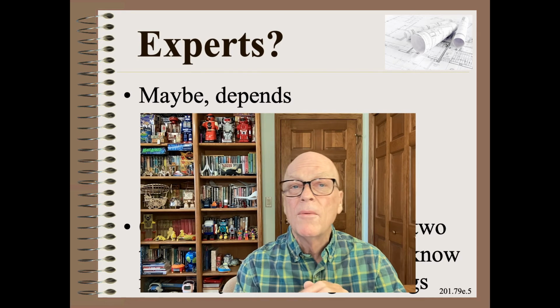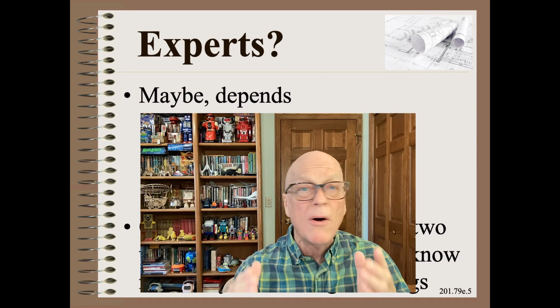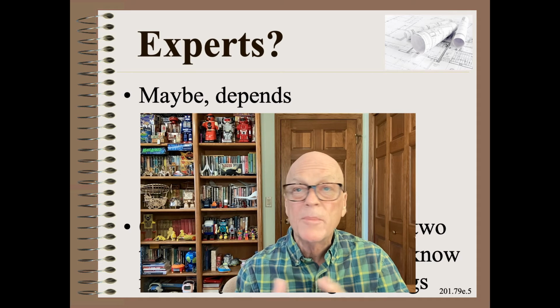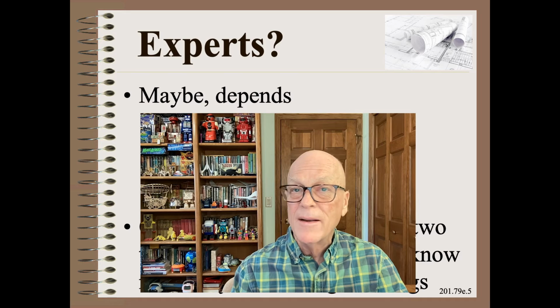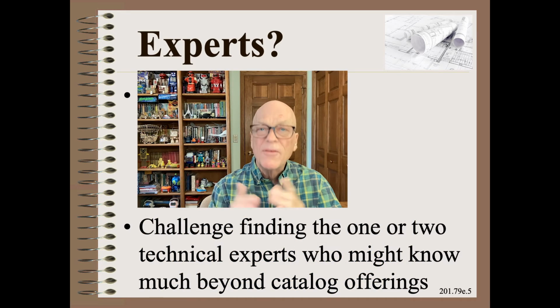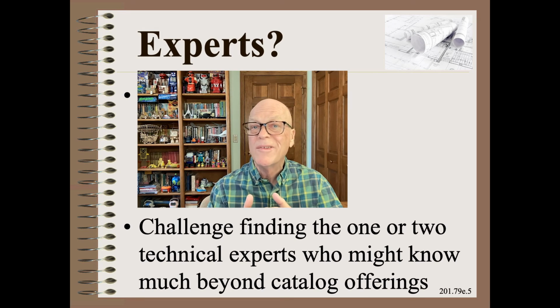For example, I once met a chemical salesman who knew much more about web handling than most everybody else. Consequently, he helped his customers in many ways way beyond providing mere chemicals. Your challenge is finding those 1 or 2 technical experts who might know much beyond what is in their catalogs or on their websites.